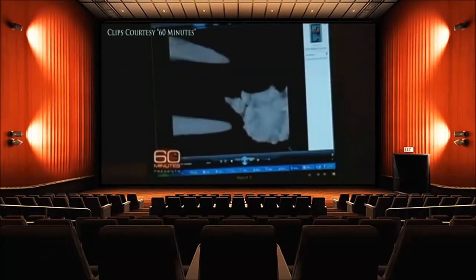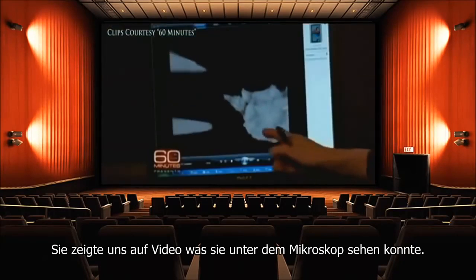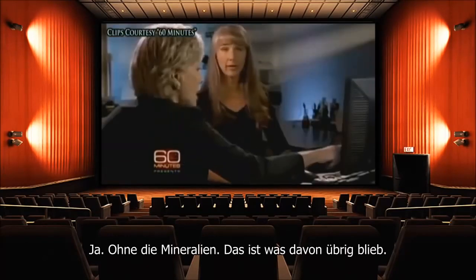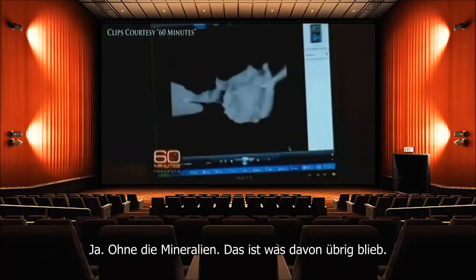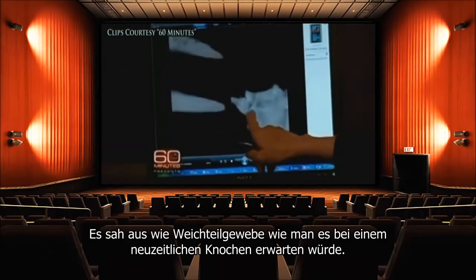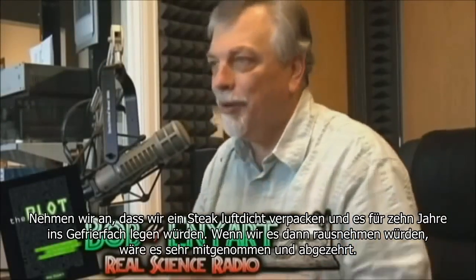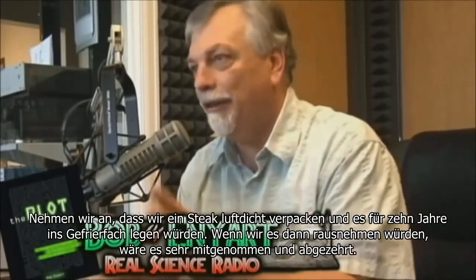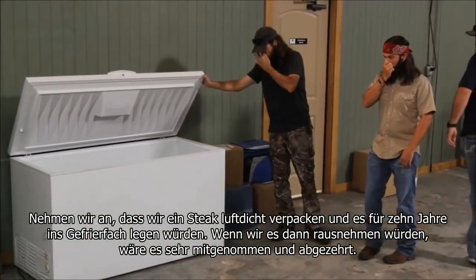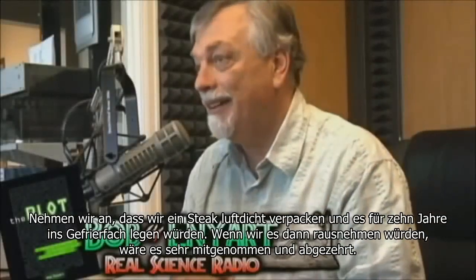This is the piece. She showed us video she took under the microscope. That's really what happened? Yes. That's the dinosaur bone? Without mineral now. That's what was left. It looked like the soft tissue she would have expected to find if it had been modern bone. Well, let's say you took a steak and you wrapped it, you hermetically sealed it, you put it in your refrigerator. I mean, try freezing a steak for 10 years. Take it out, you're gonna see it looks haggard. It's had a rough time in that refrigerator.